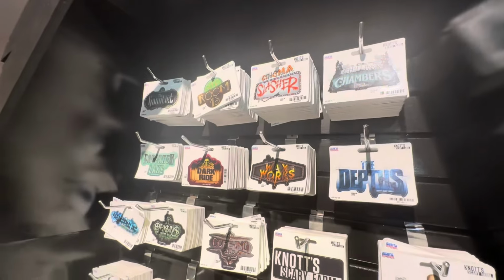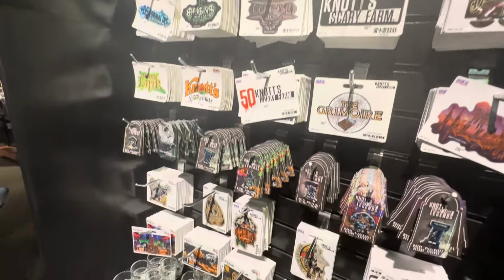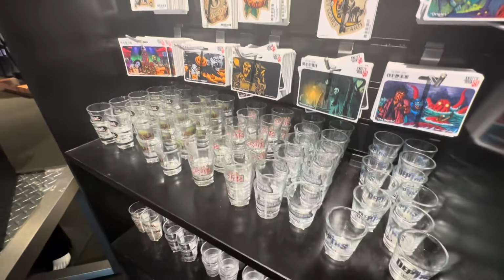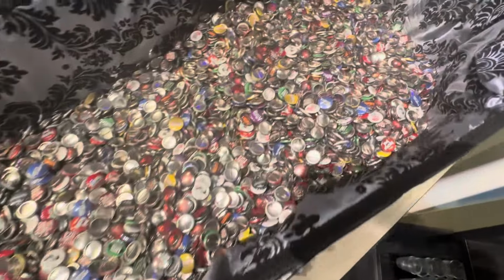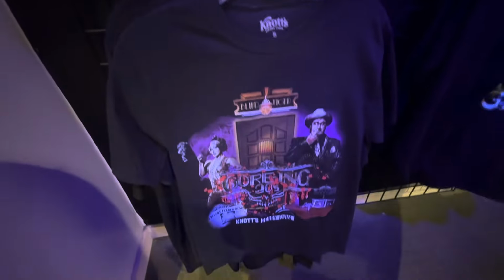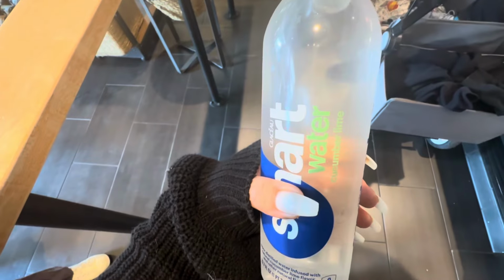I love checking out their stickers. I actually have a Gory 20 sticker, and I think I'm gonna get one for Waxworks because that's definitely my favorite maze out of everything. It was cool seeing this whole coffin filled with pins too. Like I said, the merch was just insane this year. I definitely want to come back and get this Gory 20 shirt. It's my favorite scare zone, so I just think it's so cool. Besides the Ghost Town scare zone, that one's classic.